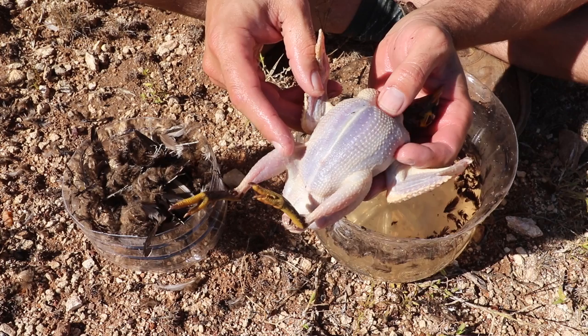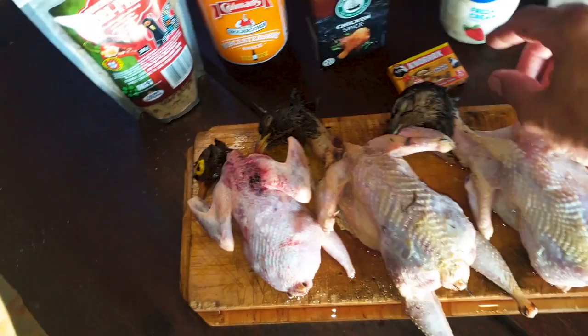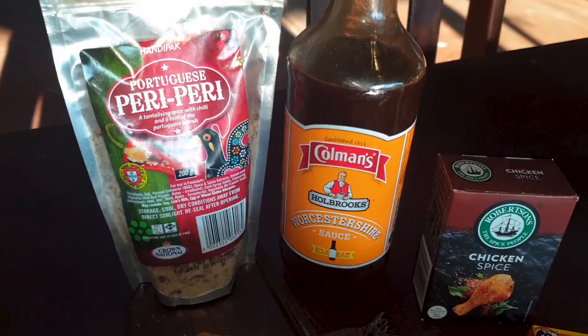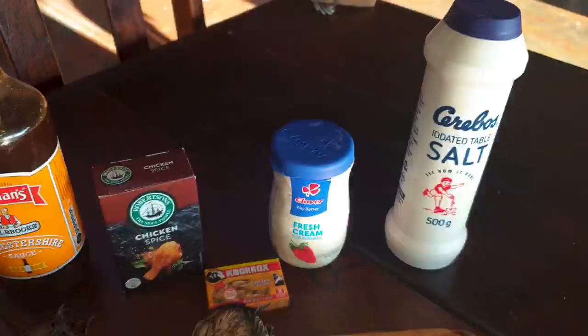I'm going to make the game bird potjie with these three birds. This is a double-banded sandgrouse, a Natal spurfowl and a crested francolin. And the ingredients I'm going to use, I'm still in the lockdown, but I've got some Portuguese peri-peri, chicken peri-peri, and then I'm going to use some Worcestershire sauce, chicken spice, one cube of chicken stock, cream, and then obviously salt. I'm going to brown the birds first.